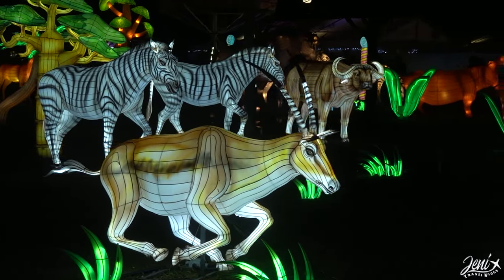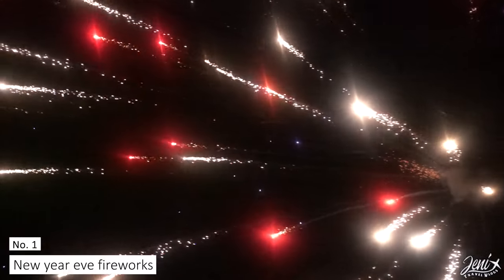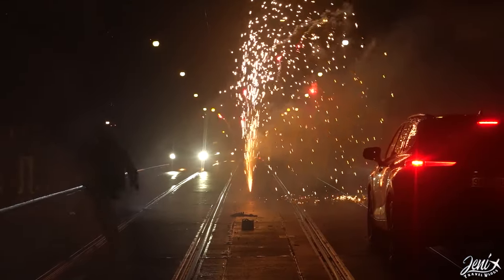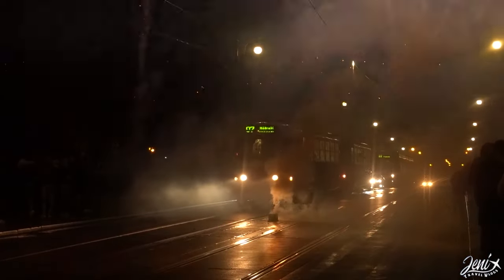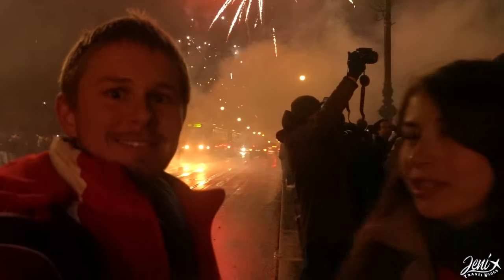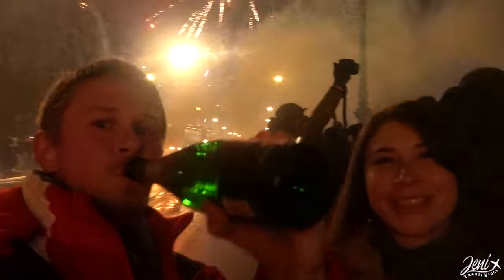And number one, the best thing we liked in Prague for the holiday season, is the New Year's Eve fireworks. I was surprised reading that Prague banned fireworks since 2018 as it harms the environment and the urban animals, so there are no official fireworks. Instead, everyone brings their own fireworks and the show goes on for hours.